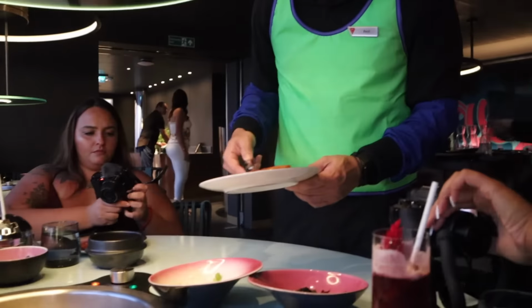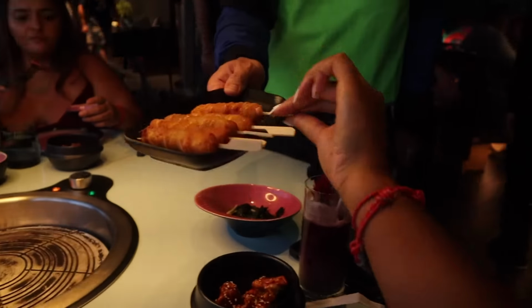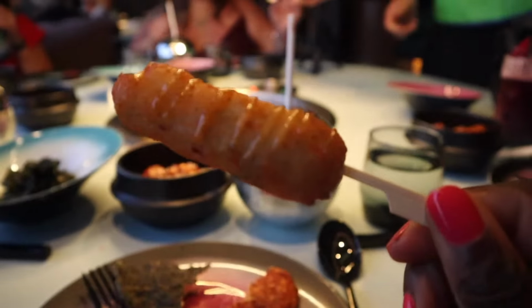Those are delicious. Here you go. All right, next up, we got a kimchi and a mung bean pancake. That's really interesting. Have a taste of the seafood corn dog here. There you go, seafood corn dog. Okay, so now we have a seafood corn dog.